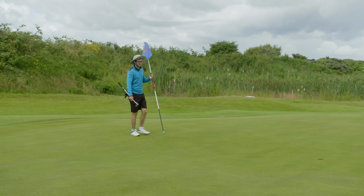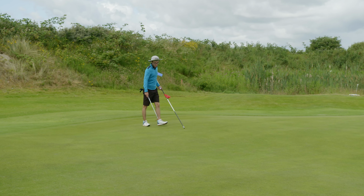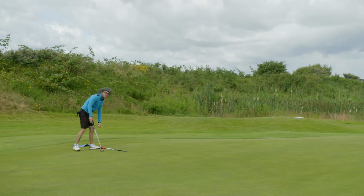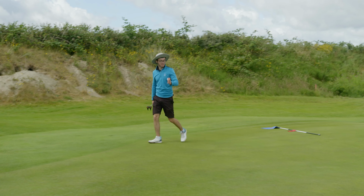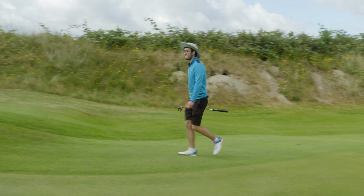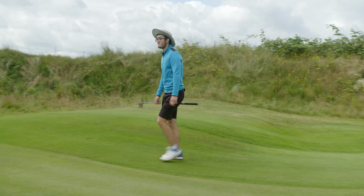It's a cool green, isn't it? Yeah. I like it. It's tough at times because sometimes they'll put the pin on that middle portion. So if you're hitting a wedge in, it can be very tough to stop it. It's huge, isn't it? Yeah, it's cool. It's a really cool shape.